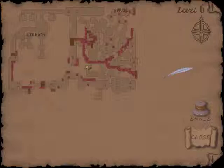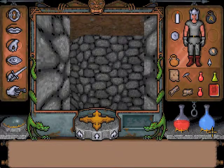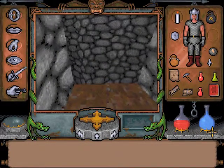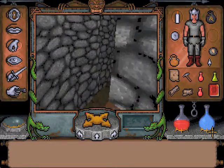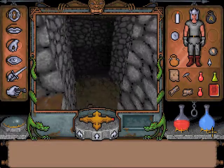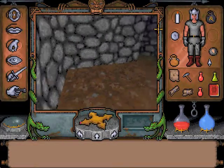Right, that's odd. I can apparently go east or west. I'm just an inch forward there. Oh, see, I do need to go downstairs and see that. What's his face? Okay, then, let's go and kill him and see what's down there. Oh, there's a scroll up there.